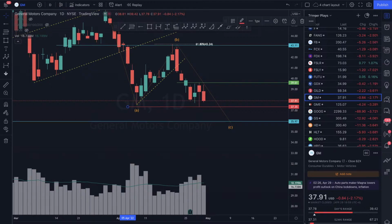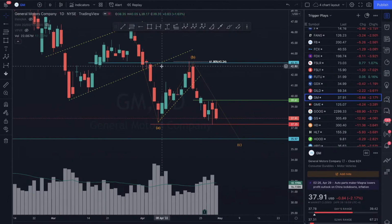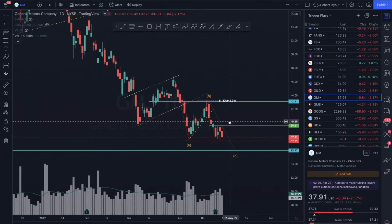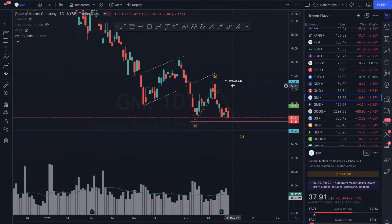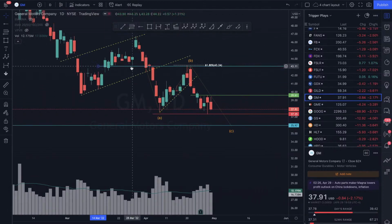Guys, I do not trade patterns. I trade my levels. That's it. This bear flag I have just to see what other traders are seeing and what the sentiment is on this one. If I'm seeing a bear flag, mostly every single trader out there is also going to see the bear flag. But the real trade is not going to happen unless some key levels break, guys.